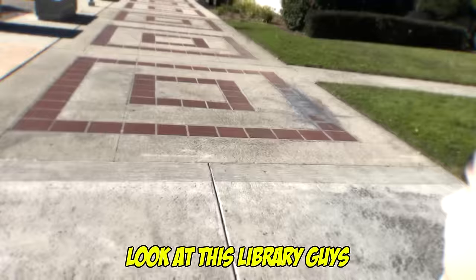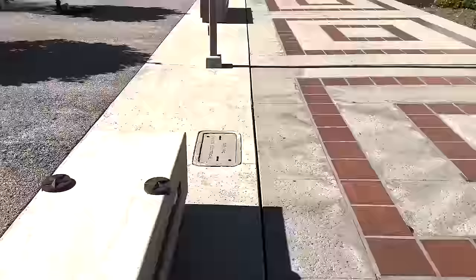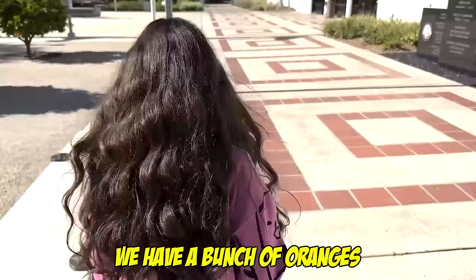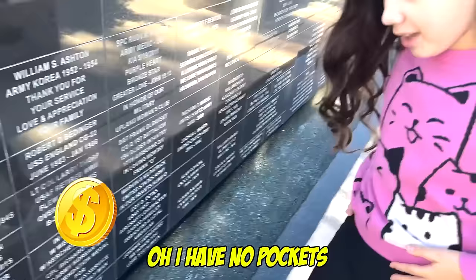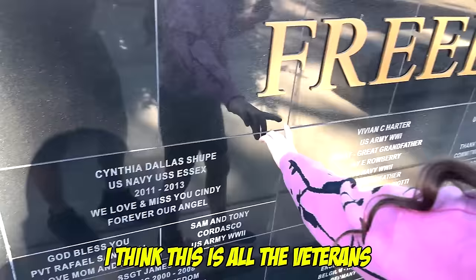So look at this library, guys. Oh, a bunch of flags over there. I'm trying to see. Because of the sun? Yeah. What do you think the entrance is? Look, there are oranges. We have these little benches here. Let's get an orange. I don't think we can. We have a bunch of oranges at home anyways. Yeah, we wanted an orange tree. This is nice. Look at that eagle in the middle. Look at this, guys. Do you think we could put coins inside? I don't think so. Wait, I got a coin. I have no pockets. Freedom is not free. I think this is all the veterans.